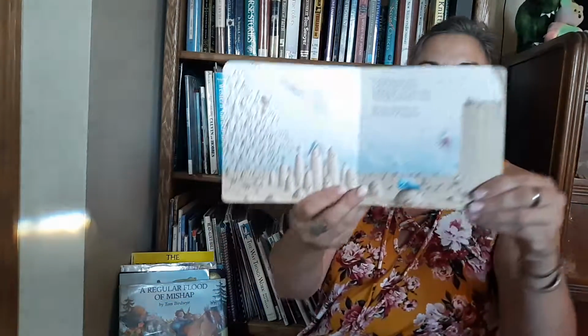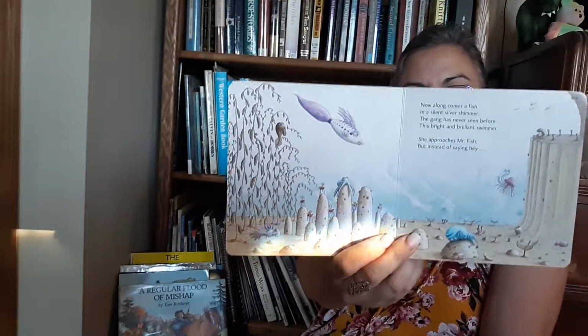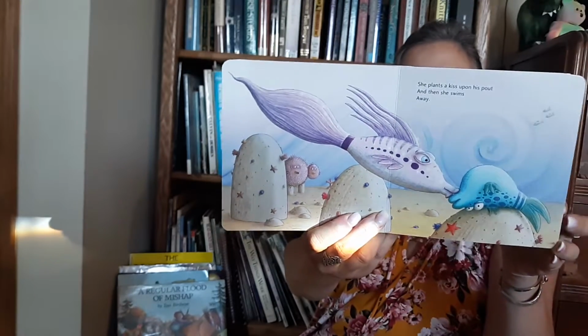Now along comes a fish in a silent silver shimmer. The gang has never seen before this bright and brilliant swimmer. She approaches Mr. Fish, but instead of saying, hey, look at the pout-pout fish. He's down here with his back against the rock. Isn't that funny? Oh my goodness. She plants a kiss upon his pout, and then she swims away. Kissy!